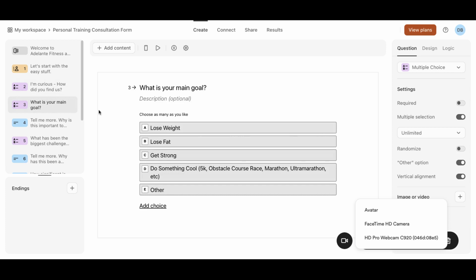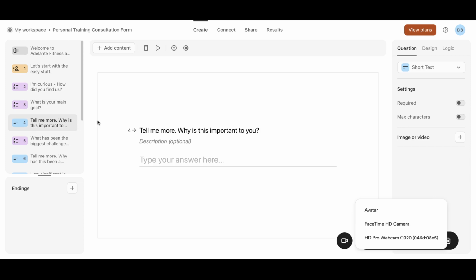From there, what is your main goal? Lose weight, lose fat, get strong, or option D, do something cool like a 5K, obstacle course race, marathon, ultra marathon, etc. Well, I probably haven't niched down as much as I should have. It's been usual in the past when I've been a personal trainer that my clients and I would create teams and head out for destination workouts and destination events like marathons, ultra marathons, and especially obstacle course races.